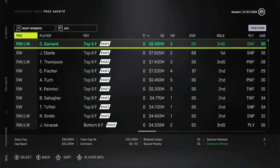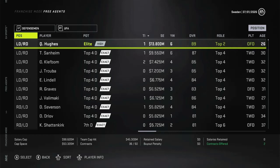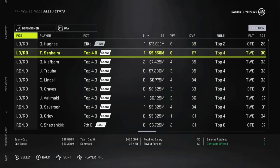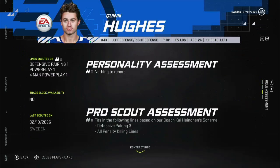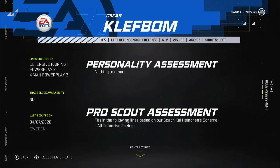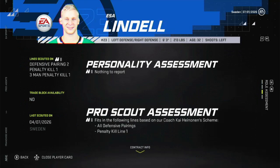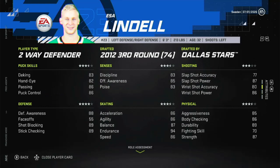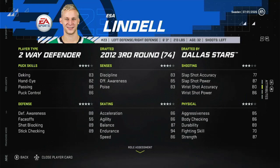let's try to go to defenseman first. So let's find someone that can fit with Ekholm. So let's look for a defenseman that can work with Ekholm on the... We're looking for a two-way potentially on the second pair, because I think Ekholm is also a two-way. So it actually doesn't matter. At least someone who can fit for sure defensive line pairing 3. So we got all defensive pairings off the bat with Oscar Klefbom. So he might be the guy we snag. And he's Swedish, so that's also a bonus. Esa Lindell is also a guy we could snag, because he also works on the penalty kill, which also always helps.